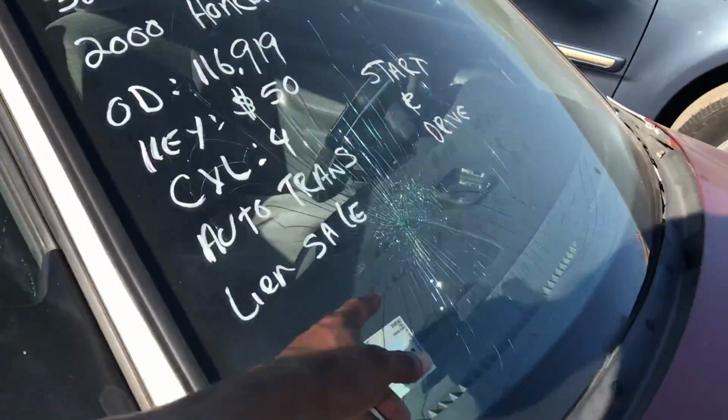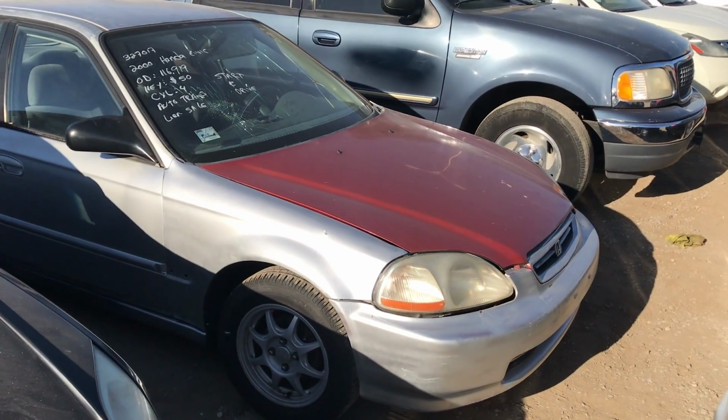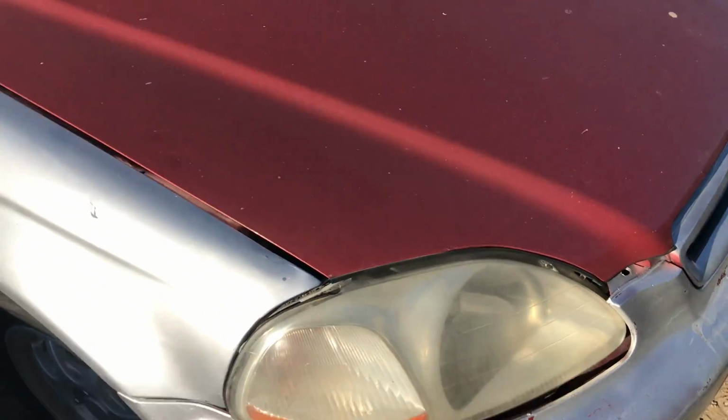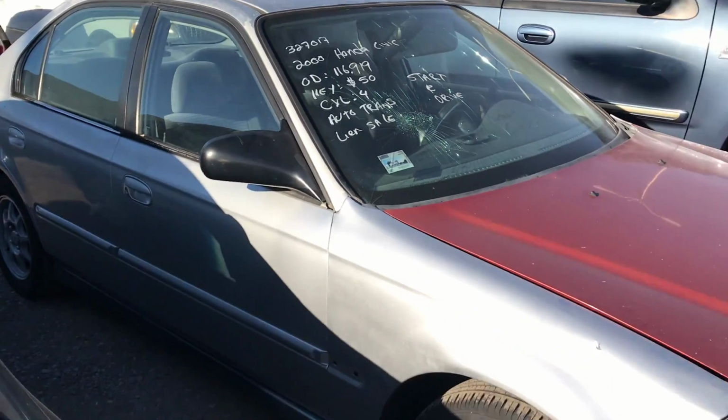Looks brand new. You'll need a new windshield. I'm sure this one might have been in a crash before, or they just got tired of that burgundy paint and sprayed it with some silverish, but all in all, it looks pretty fair.